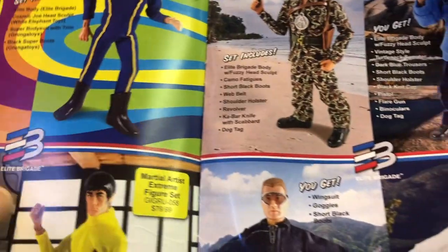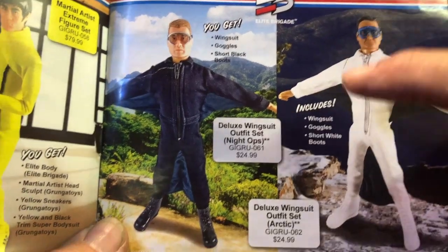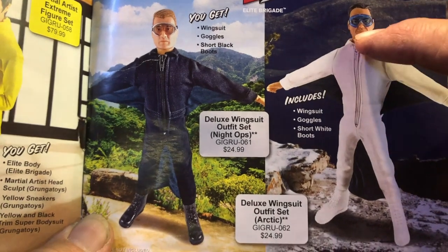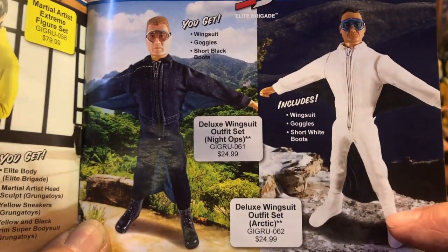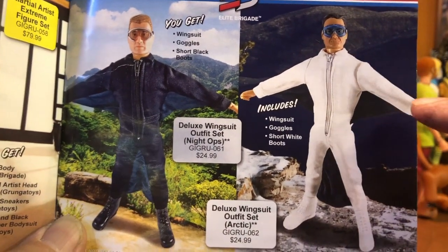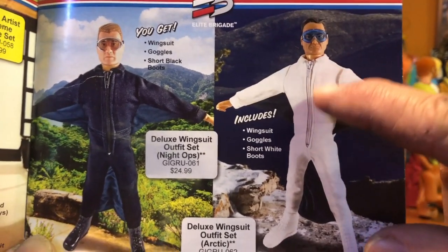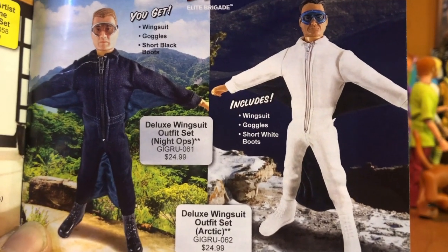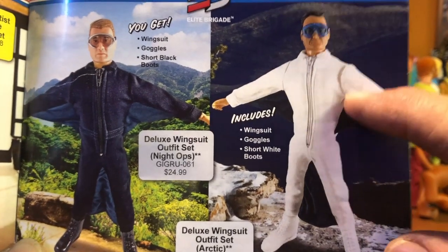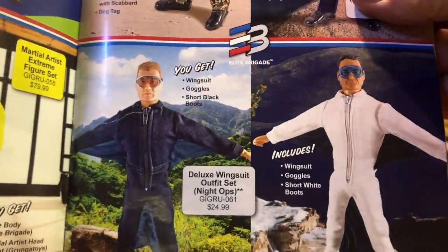And another thing that has intrigued me are these wing suits. These are awesome. They come in blue and they come in white. They include the wingsuit, goggles, and boots for $24.99. So I think that's a pretty good deal. I'm definitely digging this one. And Jeff, I think I'm going to get this one because I think I want to use this in our Super Joe crossover story. I think that would be really cool. And I'm getting some ideas for that wingsuit. I think it's pretty cool.